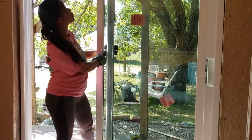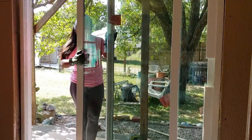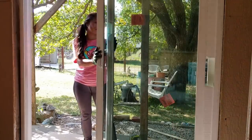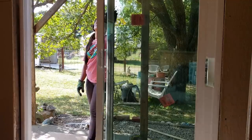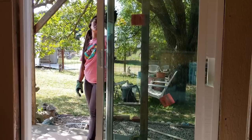Good. It actually looks pretty good. We'll set it back out of there and get some sealer around it. Hey, don't slide that yet. It's got tape stuff down there. So we'll have to set it back out and put sealer around it, but it is looking really, really good.